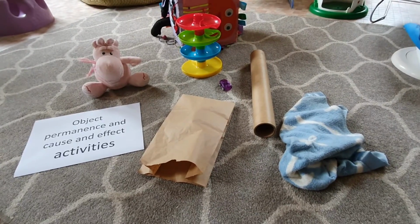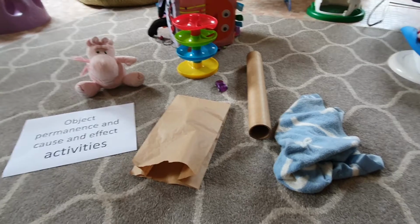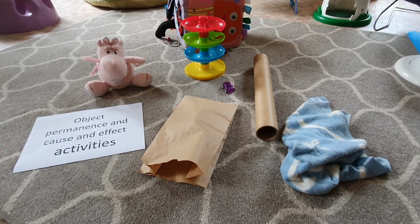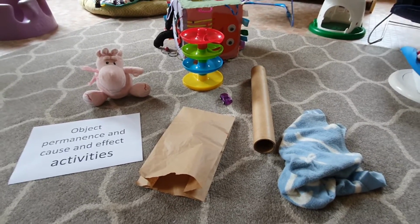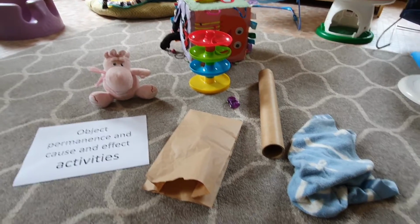Now baby sees the object was there, it's now vanished, but it has seen the process of where it's been put. So when babies are a bit older, they'll instinctively know where it is, but this teaches them that skill to get to that point. So we make nice big gestures, especially for little ones. Where's it gone? Can you find it?